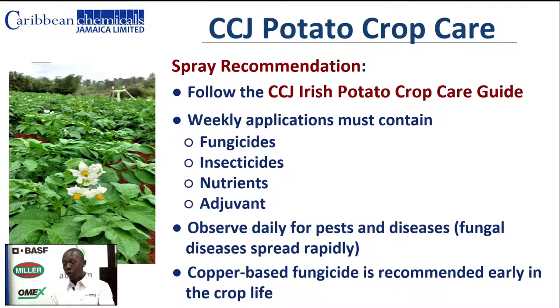What is going to happen? You're going to have your blackleg, or what we call soft rot, in the crop itself. That can wipe out your crop. True. You definitely don't want that in your field at all. It's a bacterial problem. Control it with your Sulcox. It's easy. It's going to be effective to apply. And guess what? It can also be cocktailed with anything else.